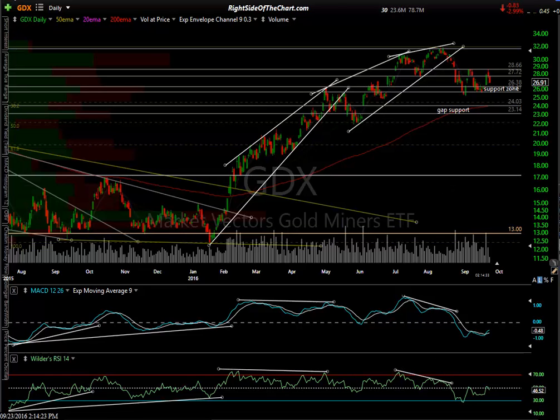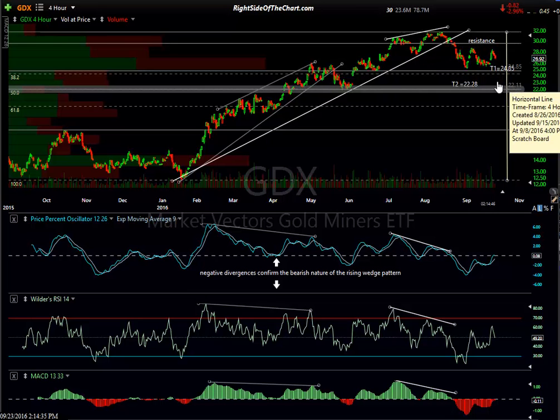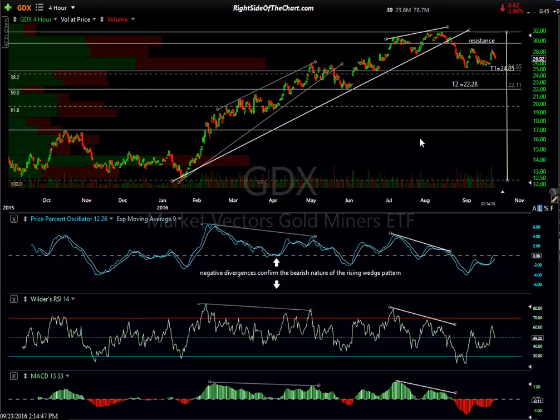And as such, what I'm getting at here is I think at minimum GDX needs to come in and make a 38.2% retracement to fulfill that wedge breakdown. And I'm still holding out. T2 is still my second target, and I may not even cover there. We'll see. But those are the levels right now that I'm watching. Those remain the price targets.